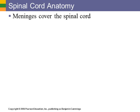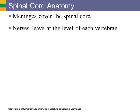Now, off the spinal cord, you're going to have nerves leaving at the level of each vertebra. They are going to leave between the intervertebral space that you saw when we studied the bones, how the vertebrae fit together. If you look between the vertebrae, there's going to be a little opening, and the nerves will leave through there.